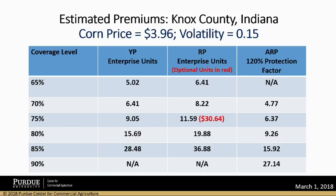Now, of course, the risk is different. One's using county yields where the other one's using your individual yields, and so there is a difference in risk there. If you look at the yield protection product, it's surprising that it's not a lot cheaper than the revenue protection product, and so I can see why a lot of people pick the revenue protection product over the yield protection in Knox County.